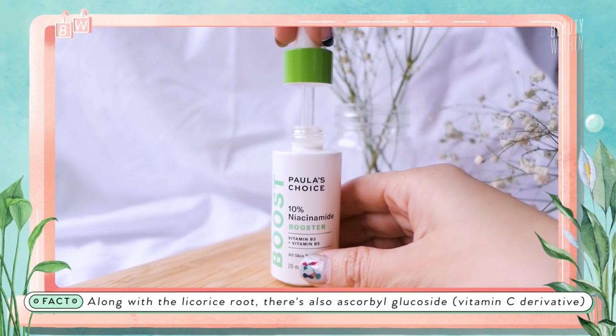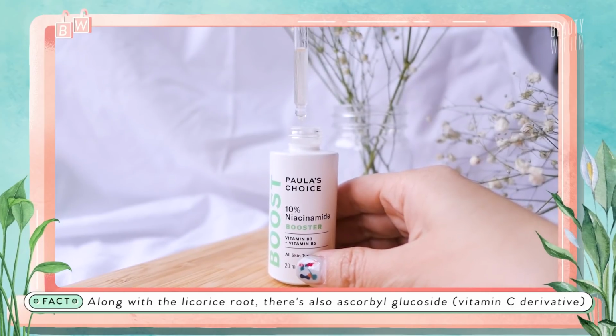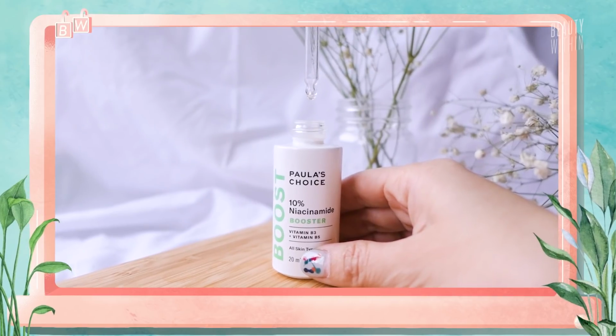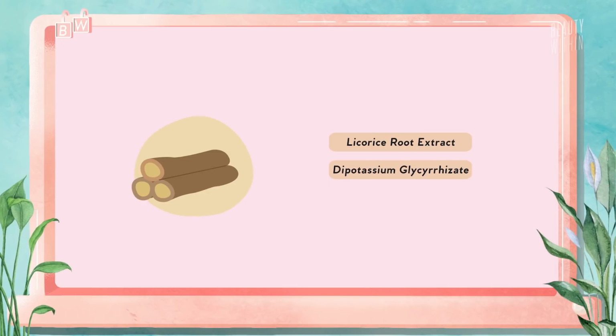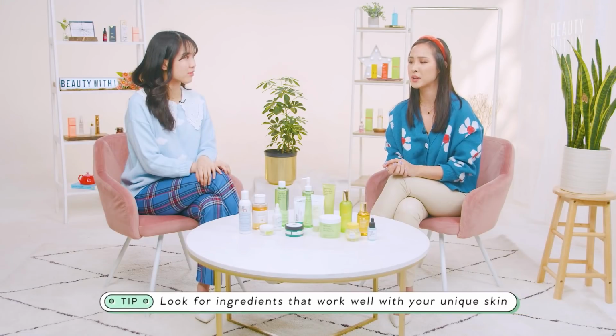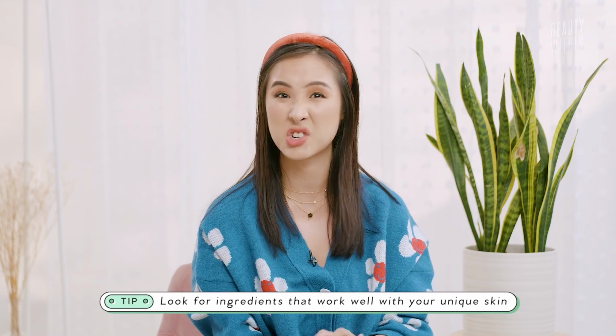But it also has a little bit of vitamin C, ascorbyl glucoside, which is the derivative, making it much more user-friendly and less irritating potentially. There's also sodium hyaluronate, as well as allantoin, and then of course the licorice root extract. And in terms of the licorice component, it's actually broken into 3 different compounds or different ingredients. So there's the licorice root extract, dipotassium glycyrrhizate, and then there's also licorice extract. It's kind of like how Cica has different compounds as well. Licorice also manifests that way. So all in all, I just love this one because you can use it however you like. And skincare should be flexible, that works with you, not against you.